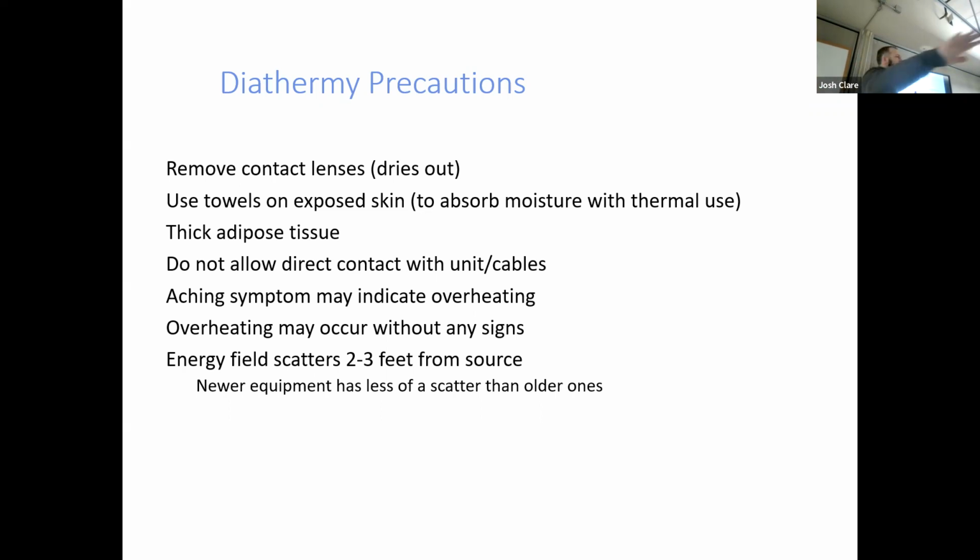Generally, the arms of the units are longer than those 2 to 3 feet, so we can even be messing with the equipment, and the arm that's delivering the energy is over there. There is some newer equipment that has less of a scatter than older ones. Your machine that you see in your clinic might have a really focal energy scatter. But it is important for us to also think, why is it less common in outpatient places if diathermy is this great thing? Why do you think?